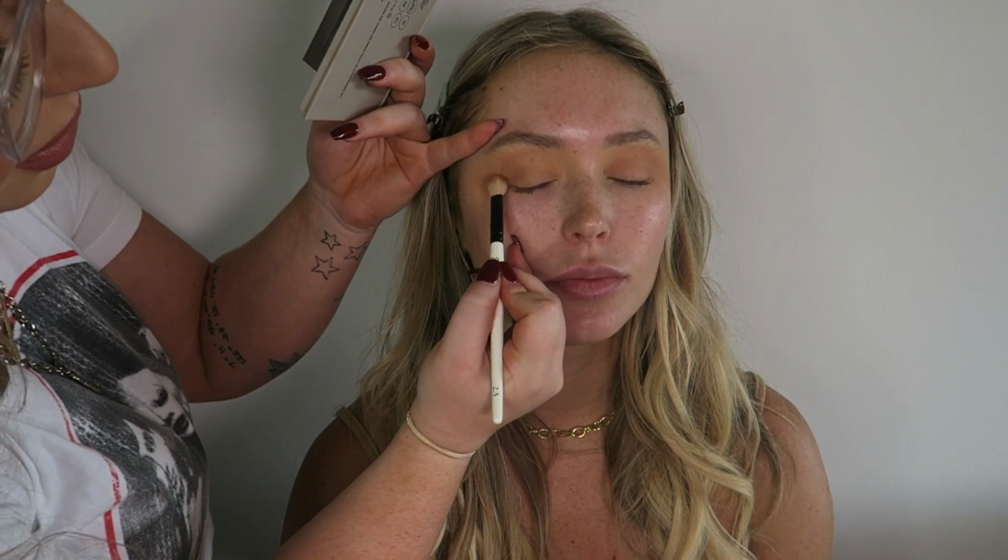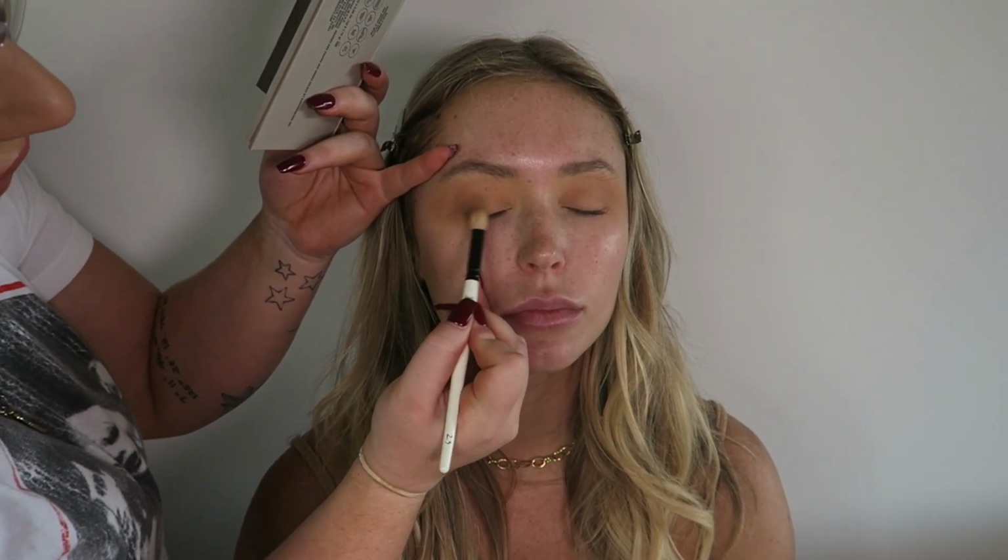And then I'm gonna go in with the KKW, the Artist in the Muse palette, and use the shade Don't Move. And I'm just gonna apply this on the outer half of her eye.